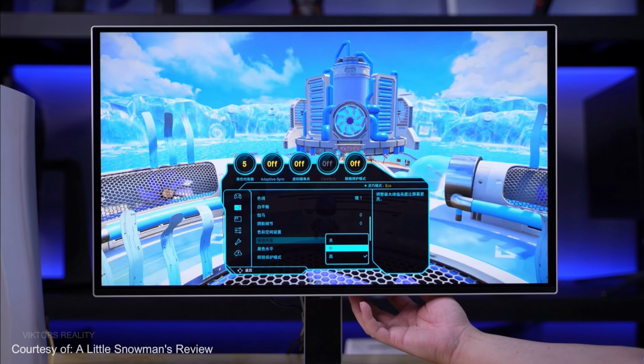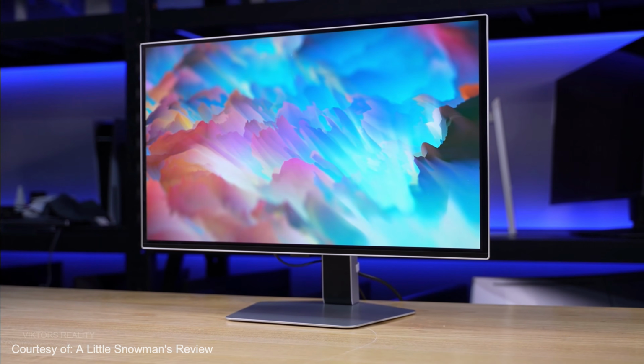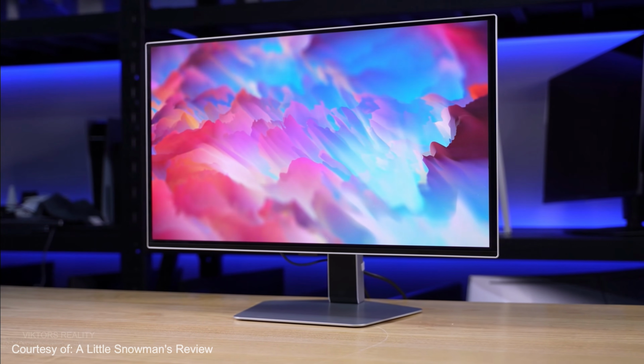But again friends, we shall see, as a 32-inch OLED G8 G80SD will be here very, very soon. But I think it would be a game changer if we can get peak brightness in SDR mode to work.